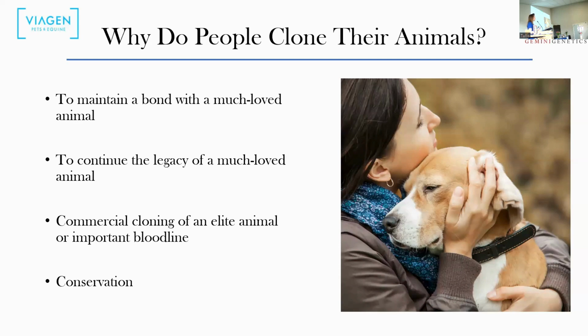As a mainstay though, there's quite an emotional perspective behind it, to maintain a bond with a much loved animal, carry on a legacy and a connection to an animal. People's cats and dogs tend to be neutered, so it's a bit different to our horses where we're maybe breeding off a mare that we really love and that's going to be our carry-on. Commercial cloning of an elite animal, and then obviously it's conservation that we're talking about today.